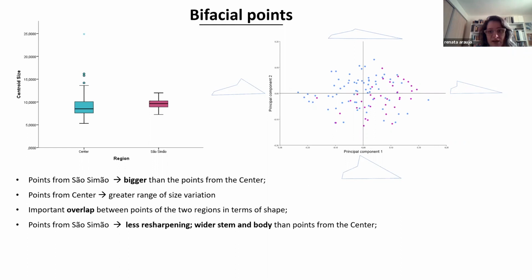Points from São Simão have a tendency of less resharpening and therefore presenting a longer body and shorter stem. They also tend to have wider stem and body than points from the center. On the other hand, points from the center include specimens presenting several degrees of resharpening, as well as specimens showing a tendency to be narrower than the points from São Simão.